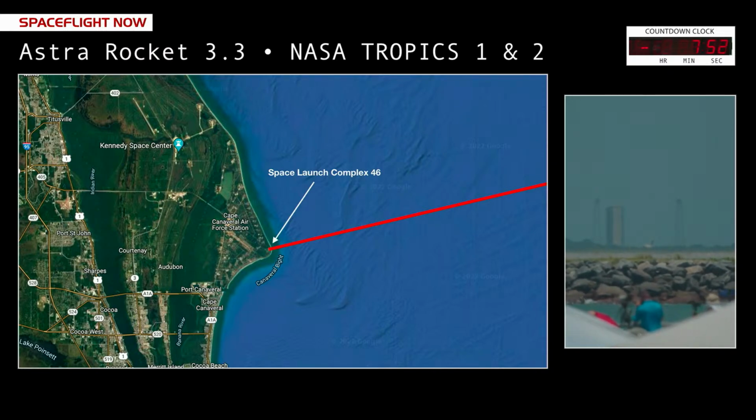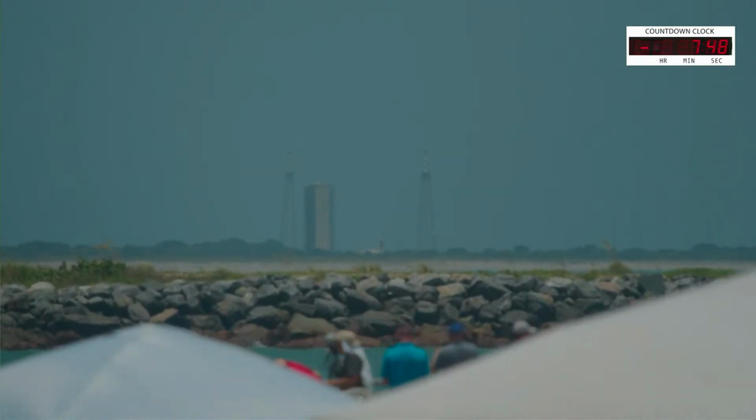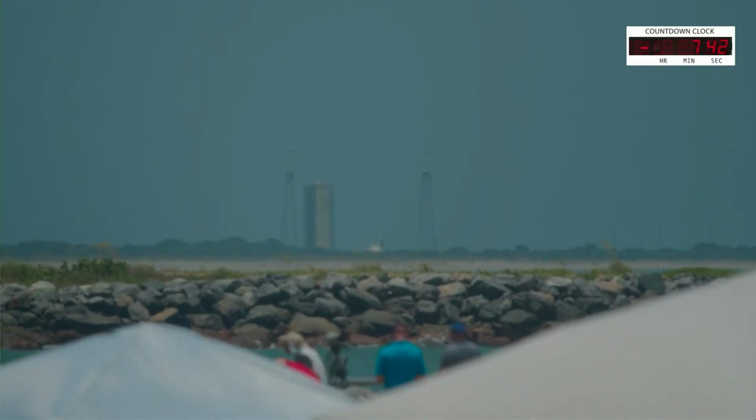Now, less than 8 minutes until liftoff. You're looking now again live at Space Launch Complex 46. The Astra Rocket 3.3 vehicle is just barely visible there on the horizon, but we expect it to become much more visible once it clears the tower and starts heading downrange. This rocket, again, is 43 feet in height. It's the smallest orbital class rocket currently flying anywhere in the world.